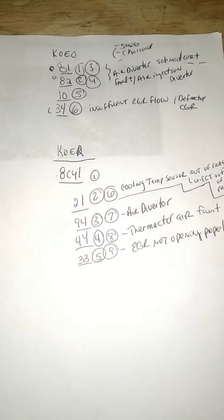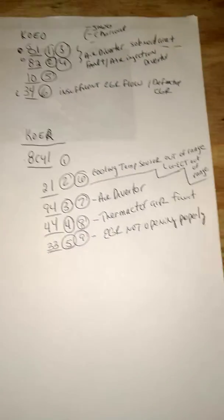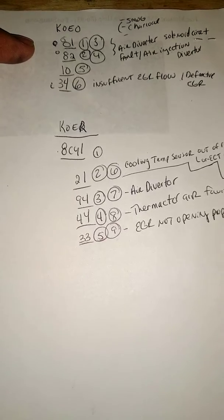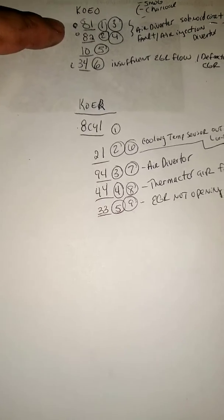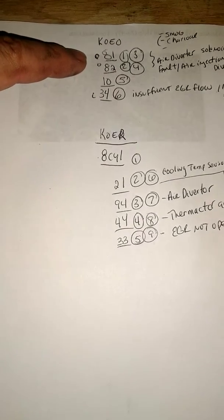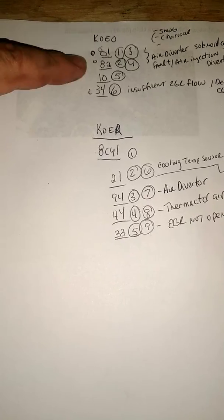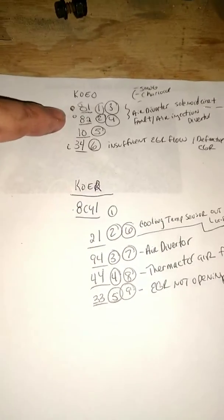Alright, so I rescanned all my stuff and I got like an 81 and an 82, and these are both air diverter solenoid circuit faults, or air injection diverters. I think those are due to me not having my smog pump on anymore. It seems like all that stuff is part of the smog system that's non-existent on my Fox.